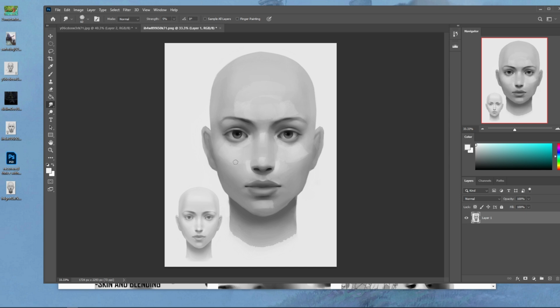We blend out with a larger smudge brush for fatty areas, and a smaller smudge brush for bonier, more areas full of cartilage. So larger for fattier and smaller for bonier.